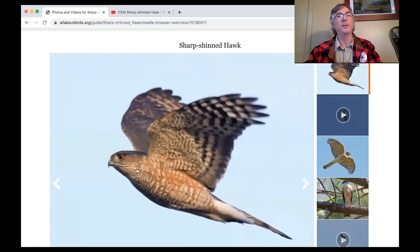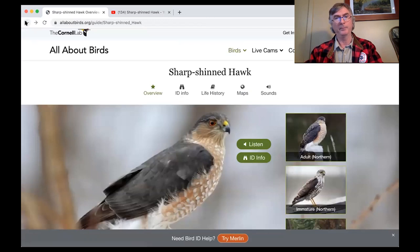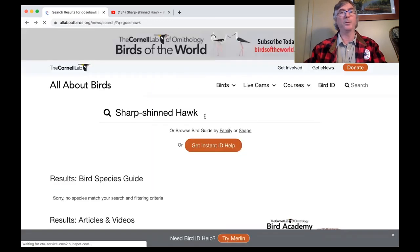Here, see the color? Oh yeah, the tail is broad, sort of barred, so it's black gray, and you can see that in flight, pretty obvious. Okay, so let's go to the Coopers.